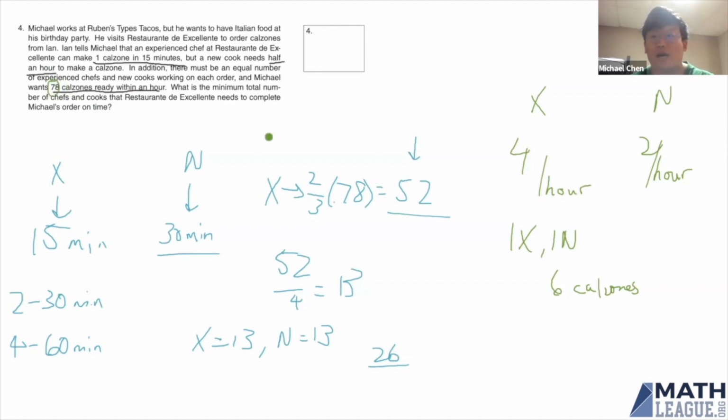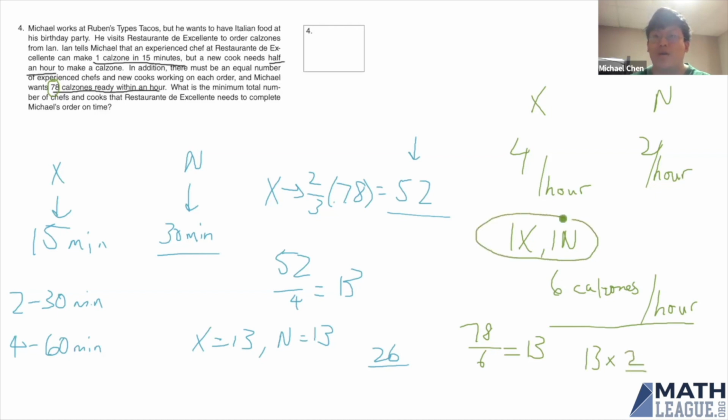Now, what does that mean? I need to multiply the number of chefs and new cooks that I have. So we're going to say 78 divided by 6 is equal to 13. So I need 13 times of these 6 calzones per hour. That means I need 13 times 2, because this 2 represents the pair of the experienced chef and the new cook. So that gives us 26 total people working on these calzones to get the order ready in time. So our final answer is 26.